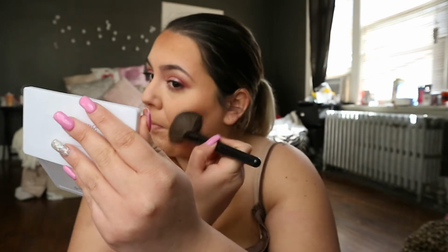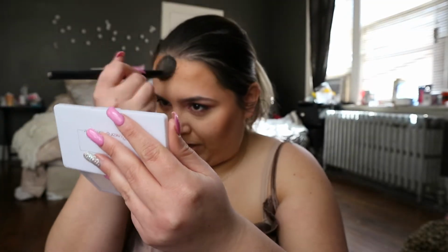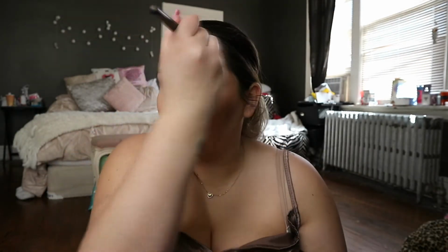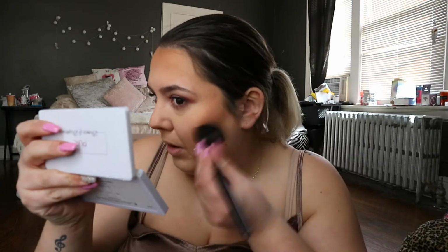Definitely needs to be blended out more. It's also very patchy. I don't know why, but lately bronzers have been super patchy on my skin. This would be much more suitable for me when I'm tanner, like in the summer, because this does not go well with me at all.